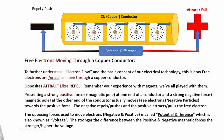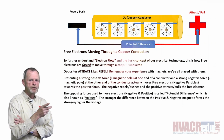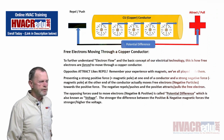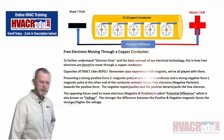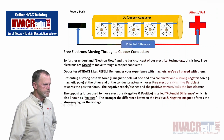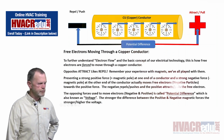To further understand electron flow and the basic concept of our electrical technology, this is how free electrons are forced to move through a copper conductor. Opposites attract, likes repel. Remember your experience with magnets. We've all played with them. Presenting a strong positive force at one end of the conductor and a strong negative force at the other end of the conductor actually moves these electrons, these free electrons, towards the positive force. All right? The negative repels, the positive attracts.